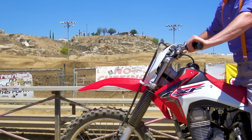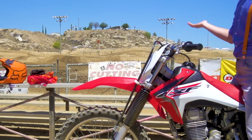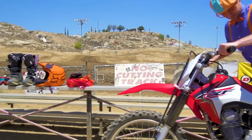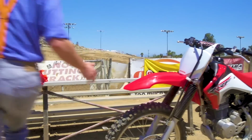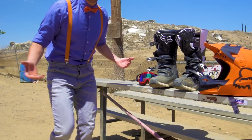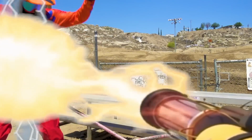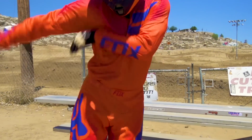Am I forgetting something? Oh, how could I have forgotten? The safety equipment. All right, let's put the kickstand down. Yeah! I almost forgot the safety equipment. Check me out!